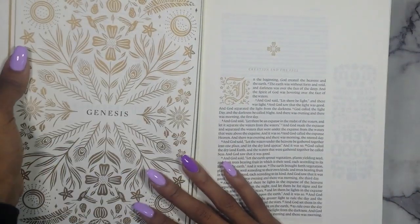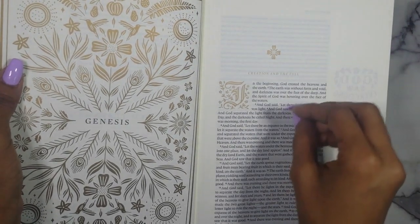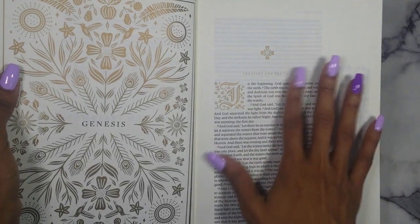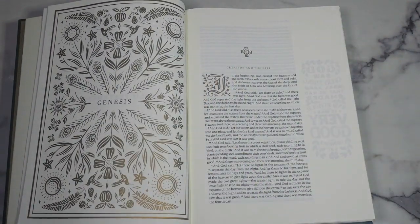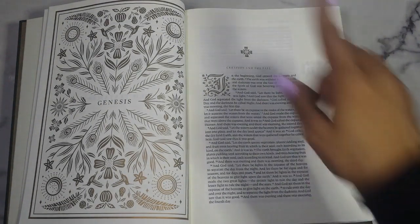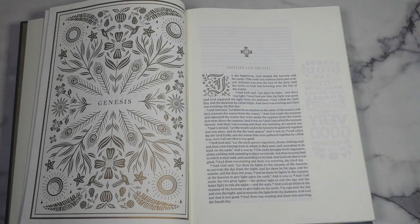Within it, this should be gold. I'm going to say it's more of a bronzy color, but it's like gold text, which is why they say two-tone text. So you have your gold with black text. I'm loving it. I love the single column journaling style. I love reading it and studying it that way. And the margin space is amazing. You can obviously draw if you want to, but we know I like to study and write prayers and things like that, so this is great for that kind of technique.